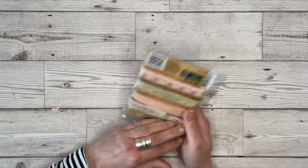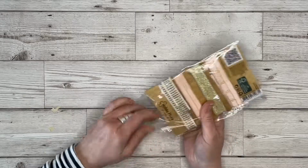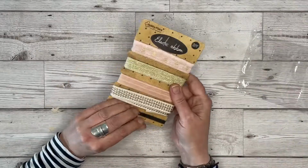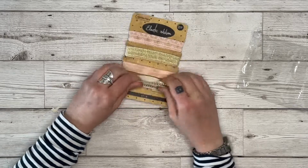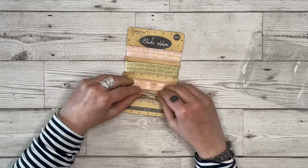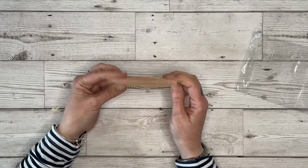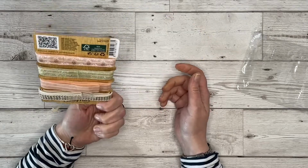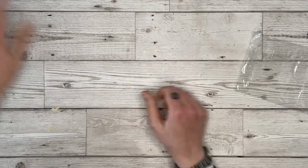And then I got some elastic ribbon. Might be useful for closures or something like that. Well, not hugely elastic. This is a bit more elastic, but well, looks cute, so fair enough. It wasn't expensive at all. Can't remember how much, but probably not more than €1.29 or something like that.